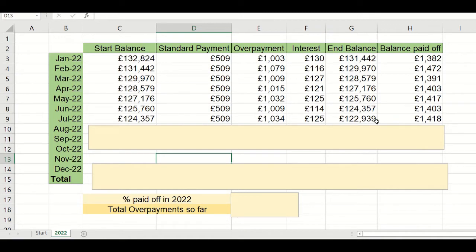Just as a reminder, the end balance is the start balance, take off the standard payment, take off the overpayment, but add on the interest that was accrued. That's how we arrive at the 122,939 figure. And the total balance paid off is the start minus the end balance. That total balance paid off in the month is £1,400, which again is really good news.